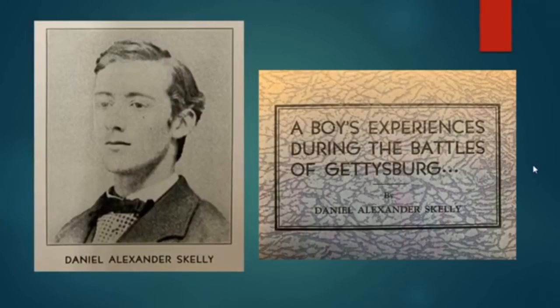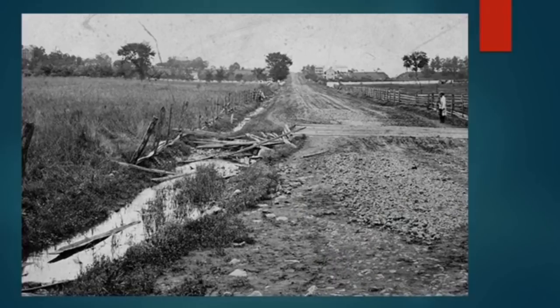Of course, this building we're talking about, the Fahnestock building, became famous because of an event that occurred there on the morning of July 1st, 1863. Daniel Alexander Skelly, a boy of 18 at the time, wrote this book in 1932, A Boy's Experience During the Battle of Gettysburg, and he describes in detail the events surrounding the morning of July 1st and the building. Early in the morning, he goes out to Seminary Ridge, west of the town, and he watches as the Confederate Army advances, and Buford's cavalry begins to fire rounds at the advancing Southerners.